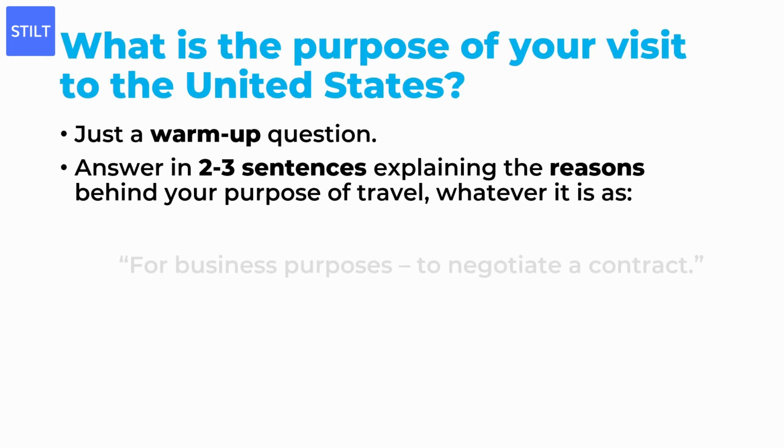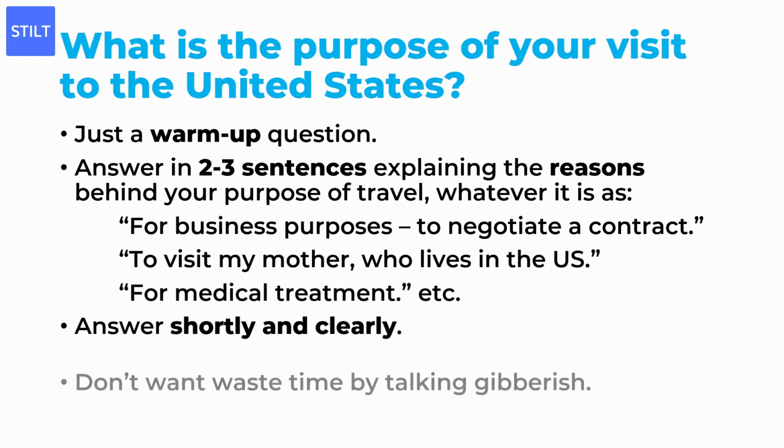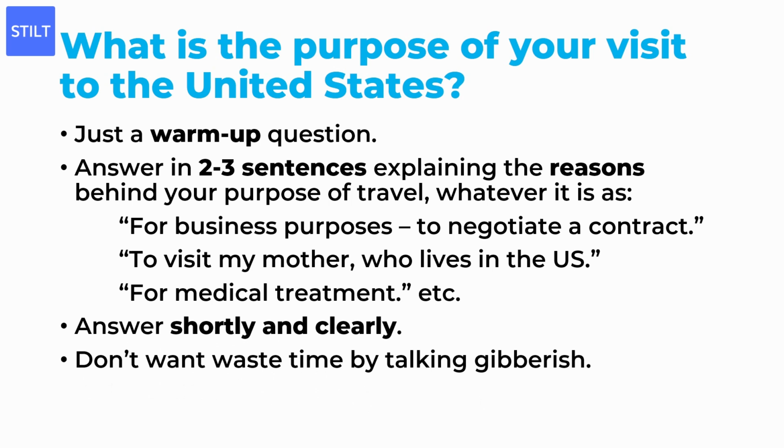Question: what is the purpose of your visit to the U.S.? This is just a warm-up question. Just answer in 2 to 3 sentences which clearly explain the reasons behind your purpose of travel, whatever it is, such as business purposes, to negotiate a contract, to visit my mother who lives in the US, for medical treatment, etc. Answer shortly and clearly, since the time you have with the consular officer is short and you do not want to waste it by talking gibberish, and nor does the interviewer.